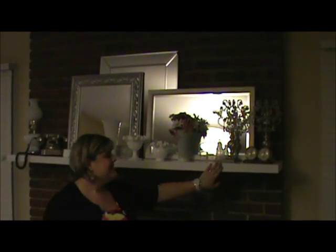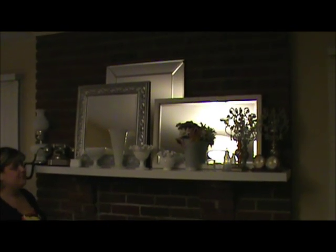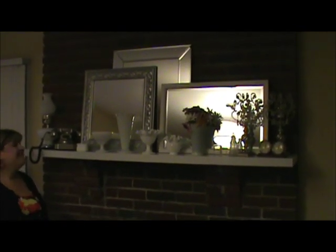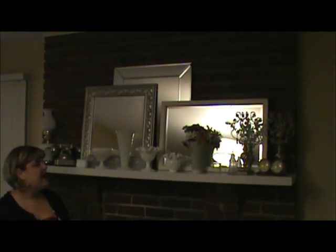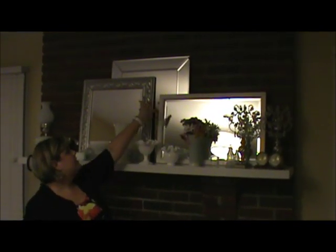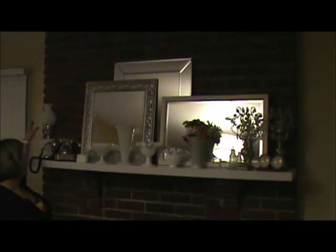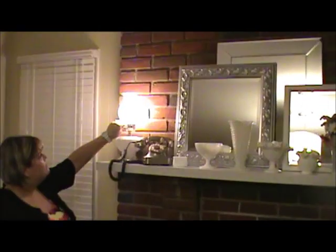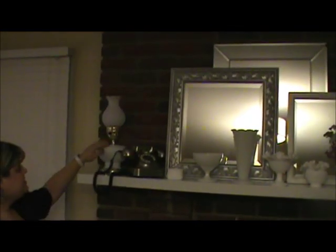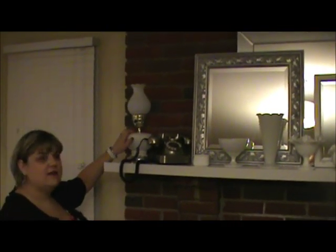Anyhow, so on the mantle, I painted the mantle white just like I did the trim. It's so funny. And then I just put 3 different mirrors that I had. This one's actually from a flea market, but the other 2 I had. I just layered them. And then Mark and I found this little milk glass lamp. You can see. We found this at Goodwill for, was it $2.99? $1.99. It was $1.99 and it worked.